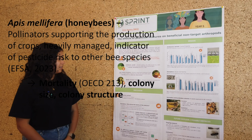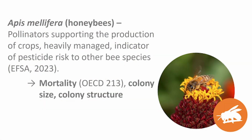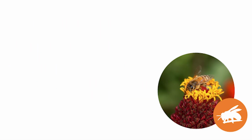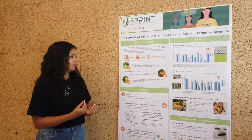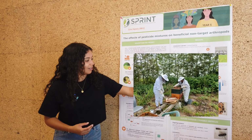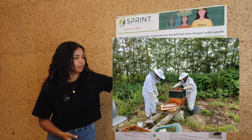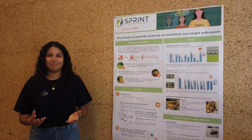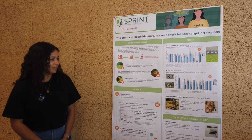I also studied the effects of these mixtures on honeybees, Apis mellifera. It's a managed bee species, important for pollination, also for honey production. So the first test I did was an acute oral toxicity test. In this case, we captured bees in the colonies, and we took them to the lab and placed them in these arenas, these little boxes, and we fed them the different pesticide mixtures in sugar solution.